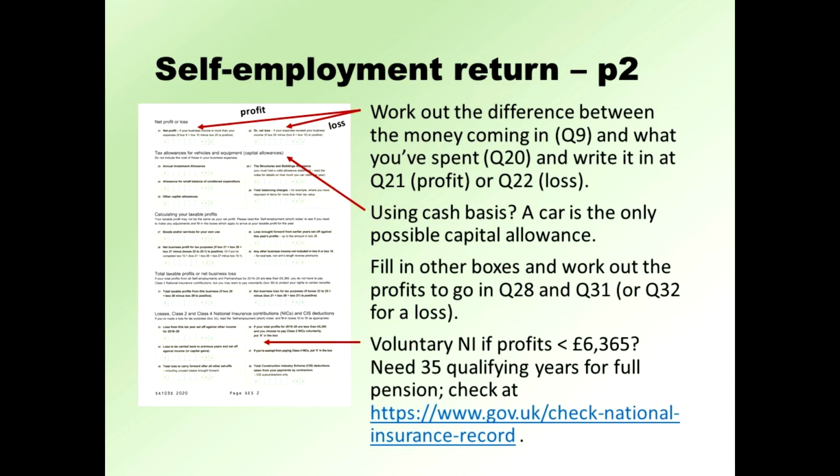And when you do the online return, these sorts of things are worked out for you automatically, so you don't have to be doing the calculations. The next set of boxes relate to what are called capital allowances. These are allowances for buying big bits of kit, which are going to last years and years typically. Now, if you're using the cash basis that we mentioned before, the simple way of doing self-employed accounts, a car purchased for the business is the only possible capital allowance that you can claim for. Again, look at the guidance if you think that applies to you, because capital allowances are quite complicated things to deal with.